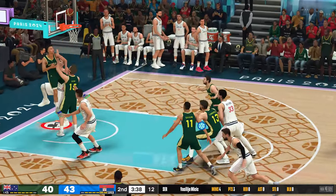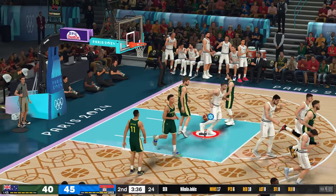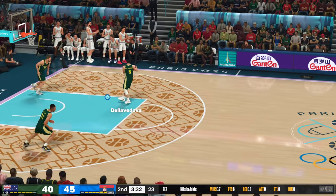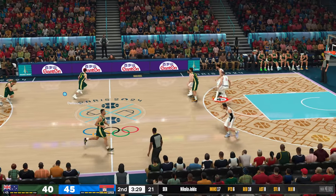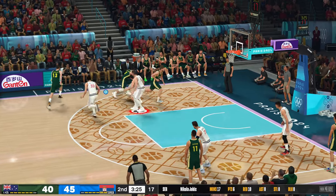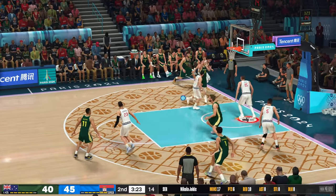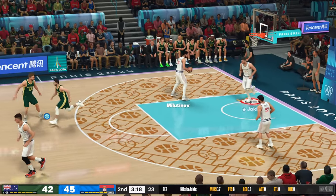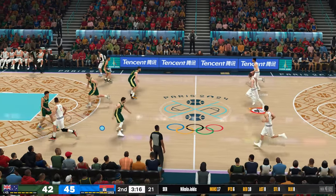They shoot again. Nobody's stopping Jokic on the fast break. Guys, I like the hustle from Jokic. I mean, this guy knows exactly how to get to his spots in transition. Now here is Dellavedova. Guarded closer. And that one, good. Slick crossover move. The defense had no way of keeping up.